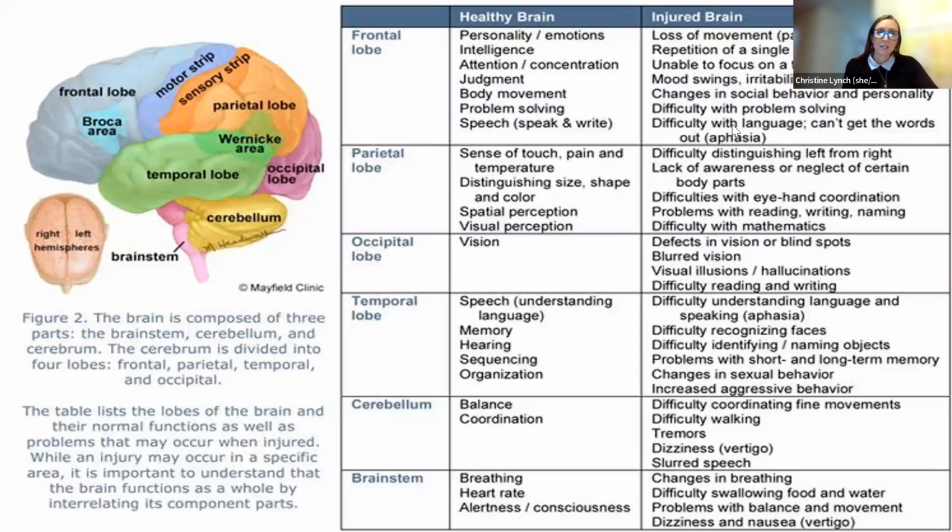And so another point to keep in mind is that injuries can happen in a specific area, but the brain functions as a whole. So a lot of these tasks are actually teamwork. And what they've been able to identify is something like over 60 parts of the brain that actually contribute in some way to vision. So it's not just one lobe that controls it, but it's a team effort.